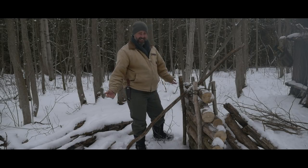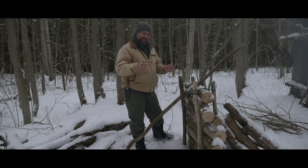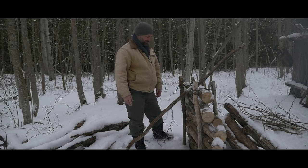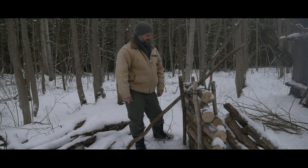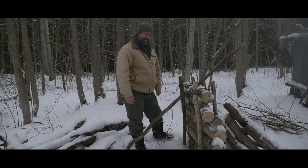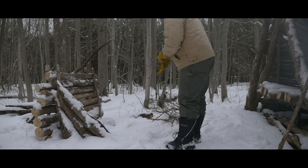Which is kind of silly, but when you work away at something, building a camp, and you see things that just aren't right, like a big gap in the middle of a fire reflector, and you have a lot of fires, that's something you have to deal with. So that's one thing down, so that's good. So, I'm going to get this fire going, and we're going to see if this idea of mine works.